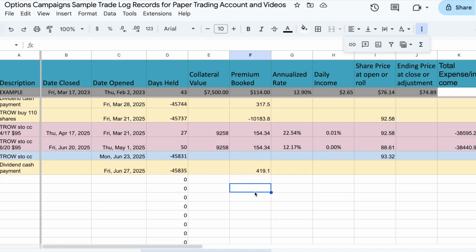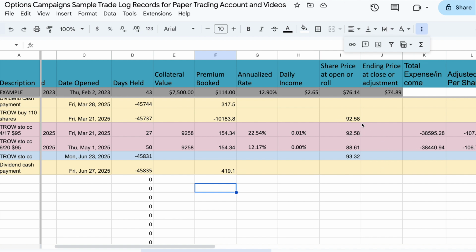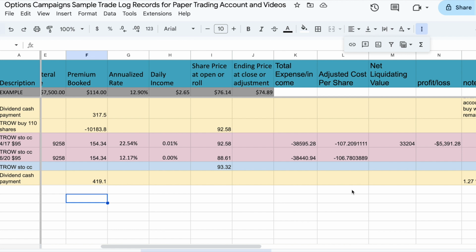So today I need to decide if I want to continue thinking about those 100 shares that I bought for $92.58 separately from the rest of the position. Even with buying these lower price shares and bringing in covered call premiums, using them as collateral, my average cost per share is still almost $107.